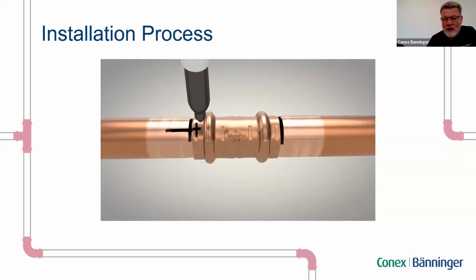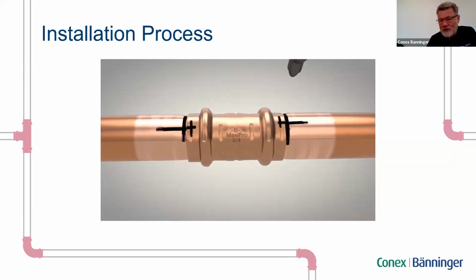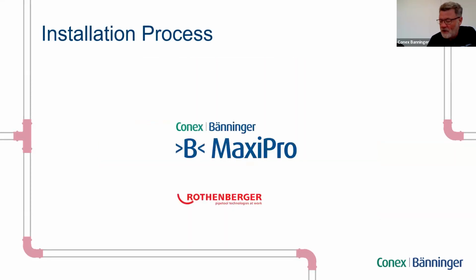This is why you should mark it clearly that you've done it. It's not so much to make sure you haven't missed one. That's a problem, but not a big one. But you definitely don't want to press twice, and quite often you're working in poor light conditions. So mark it very clearly. And if you follow those instructions, you shouldn't get any problems at all.